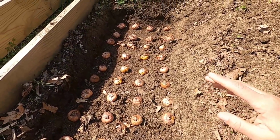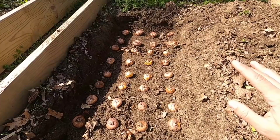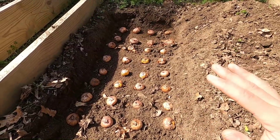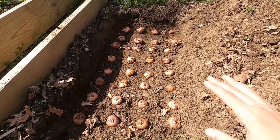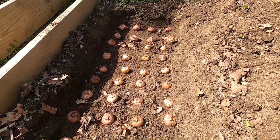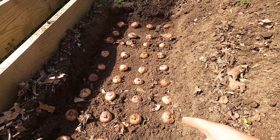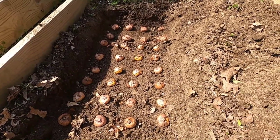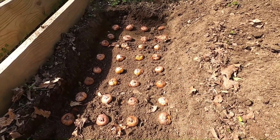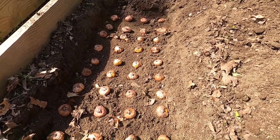I'll remulch it a bit, and then what I'll also do is cover it with chicken wire, because I am having trouble with squirrels digging up the corms in the landscape, and I am sure they're going to be back here wanting to feast on these as well. I don't think you'll see me do that in this video because I have to go to the hardware store and get some more, but just know that I'm going to do that after this video. All right, let's get them all planted.